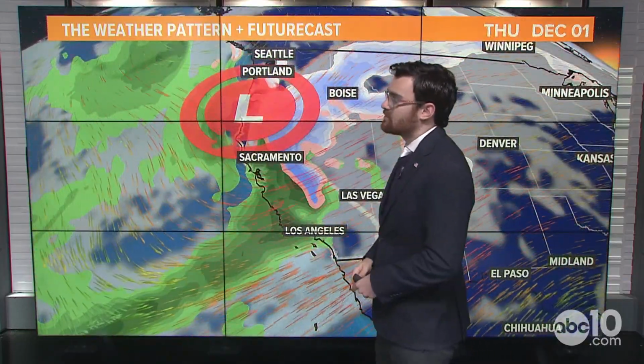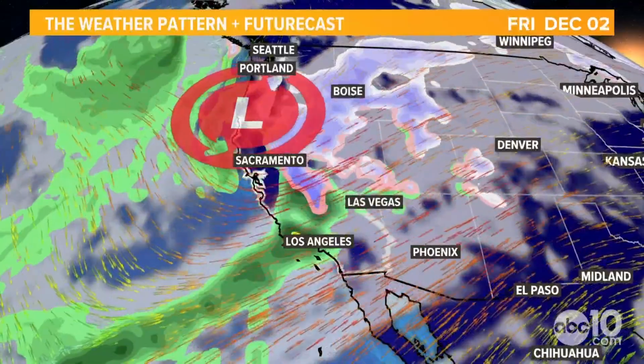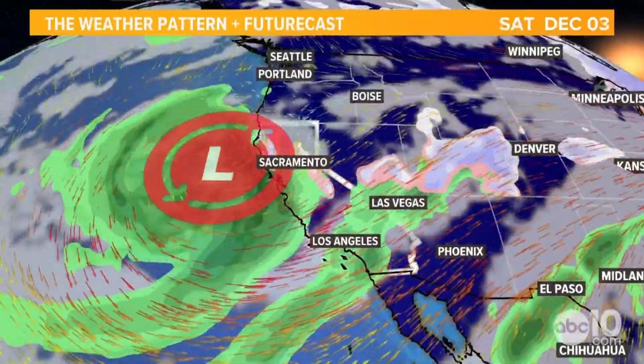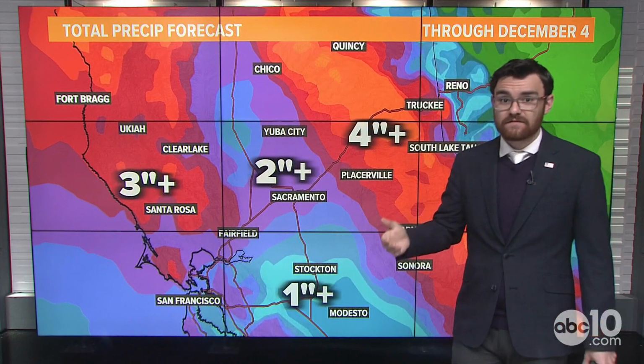But another system arrives Thursday, December 1st. This one brings a much better chance of rain to the valley and a much better chance of snow to the Sierra. But here's the really good news. It looks like we'll have another system on the back end that brings us another shot of rain and snow by the time we get through the first weekend of December.